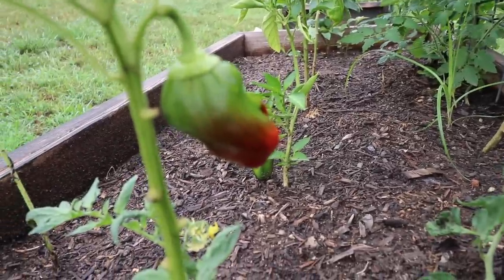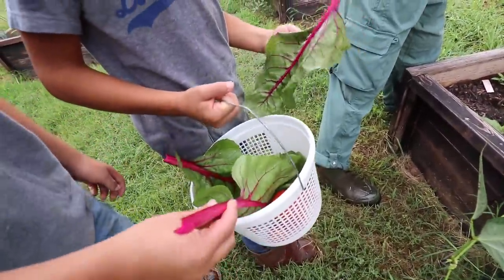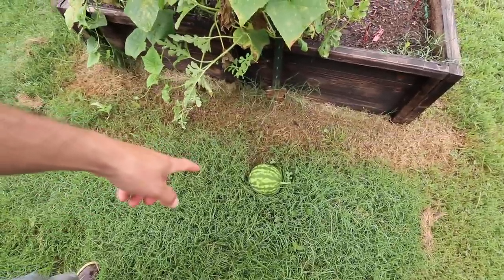It's not ready yet, but maybe in a couple days. What you got there, Van? I got, I don't know. I harvest these. Yeah, but I got some tomatoes. This is Swiss chard. This watermelon fell.